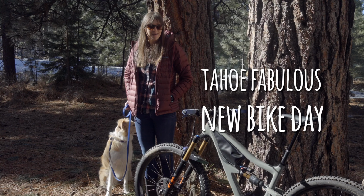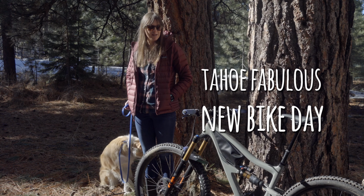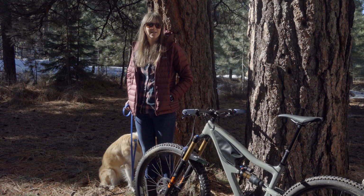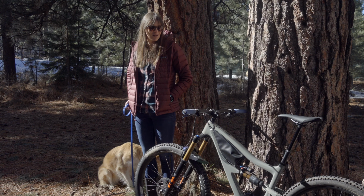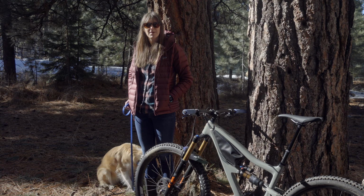Hey everyone, I made an exciting purchase this winter. I got a 2021 Ibis Ripmo. I was able to take it out for my first ride on Mills Peak up in Graeagle. So stick around, keep watching, and I'll talk about my first impressions for my first ride on the 2021 Ibis Ripmo.